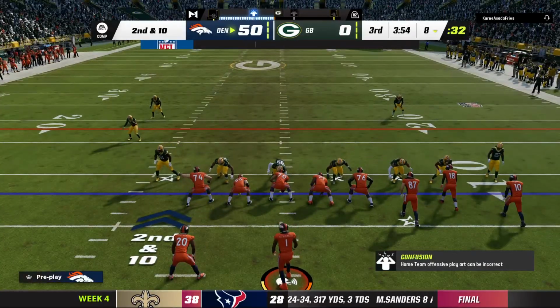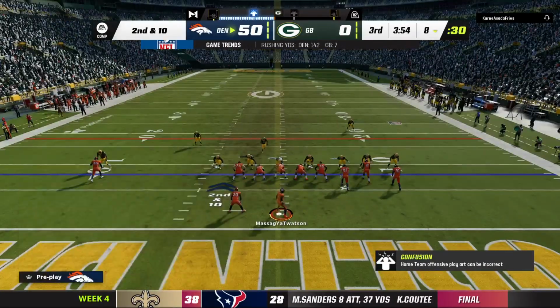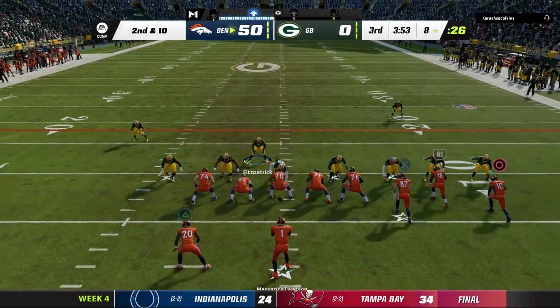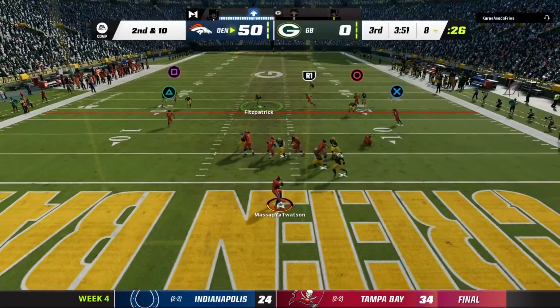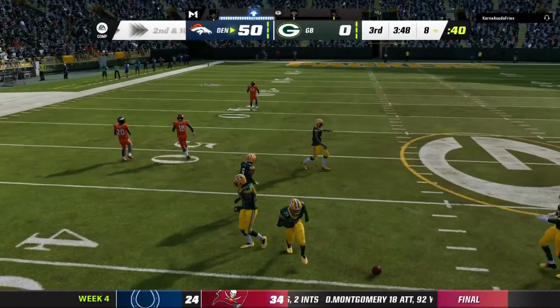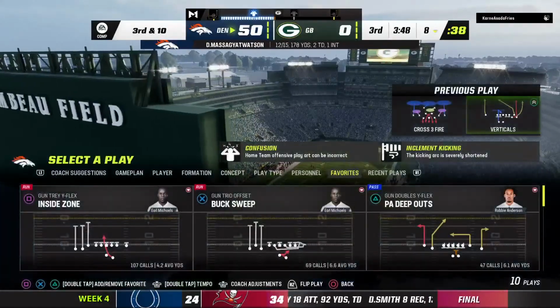Green Bay, Wisconsin is the spot. 3rd quarter inside Lambeau. Glad you're with us. 2nd and 10. He'll look to throw. Going up top. And it's knocked away and incomplete.